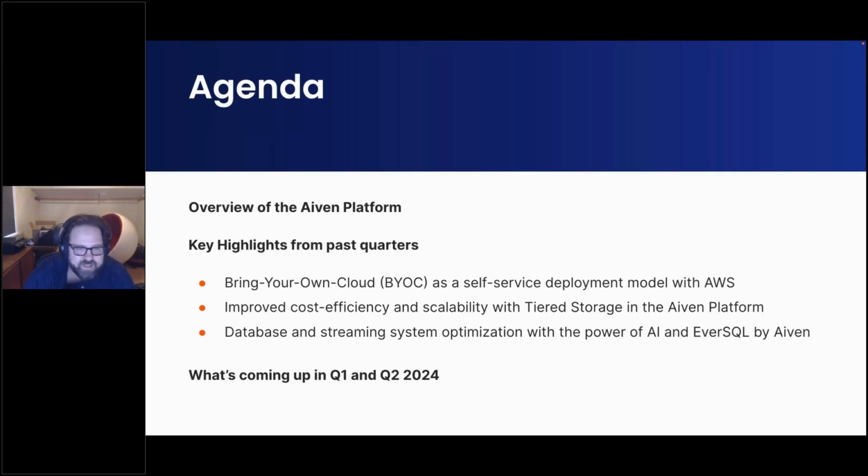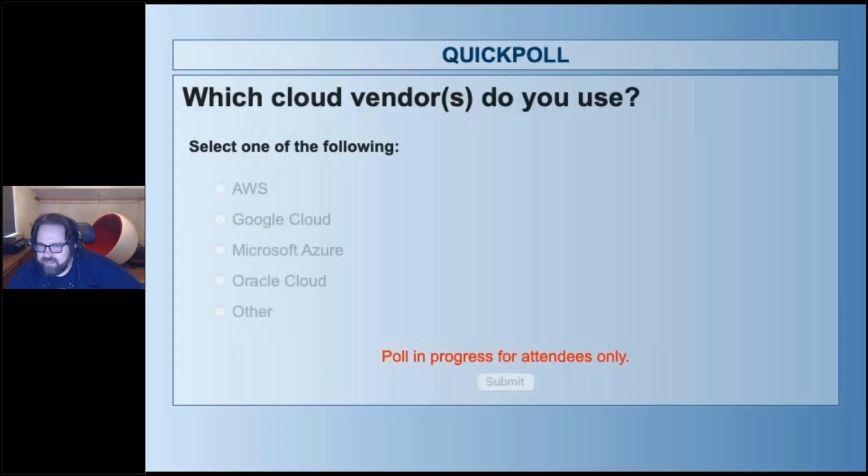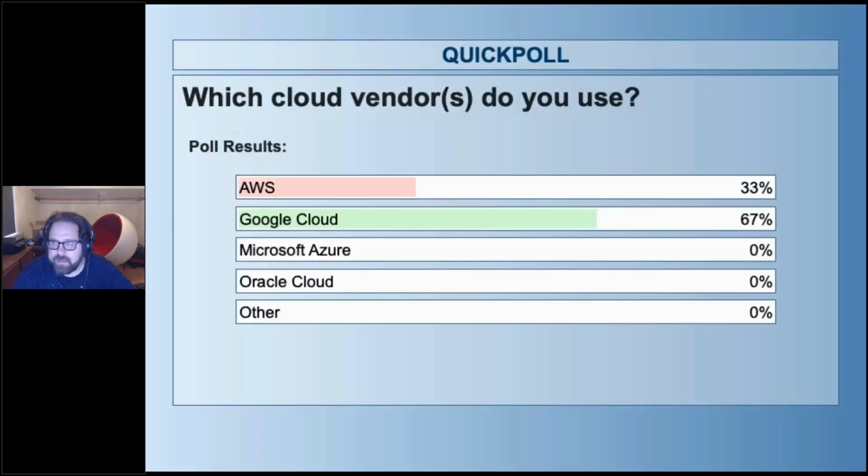Before we dive in, I have a quick question for everyone to get us teed up and familiar with the platform. What cloud vendor or vendors are you using today? All right, looks like a healthy mix of Amazon and Google Cloud on the call. Great, great.